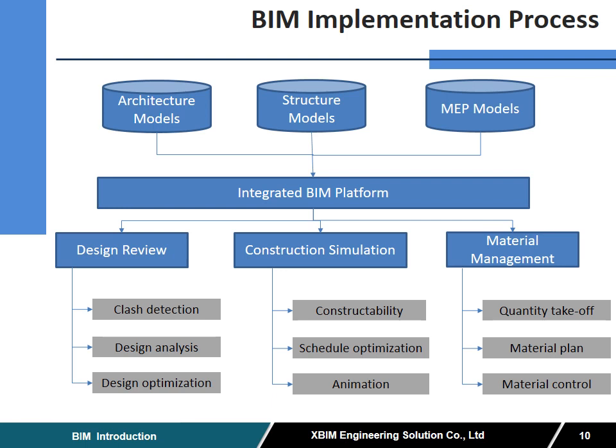And here's the BIM implementation process. We have the architectural model, structural model, and MEP model. Then we integrate these models into the BIM platform. This BIM platform has design review, clash detection, design analysis, and design optimization. The construction simulation covers constructability, whether it can be constructed or not, schedule optimization, and also the animation of the construction. For material management, we get the advantage of quantity takeoff, material plan, and finalized material control and stock control at the real site.